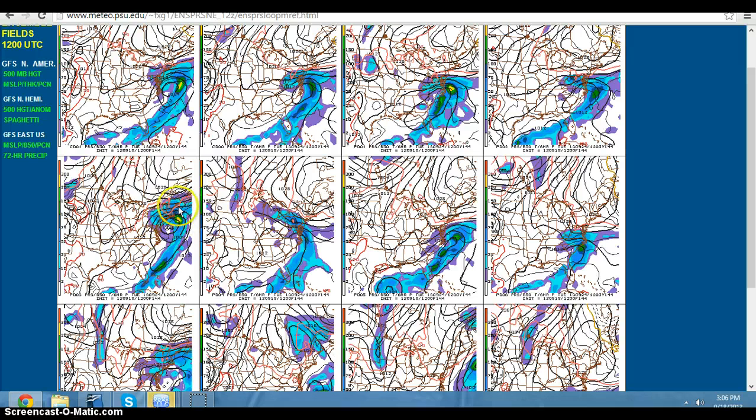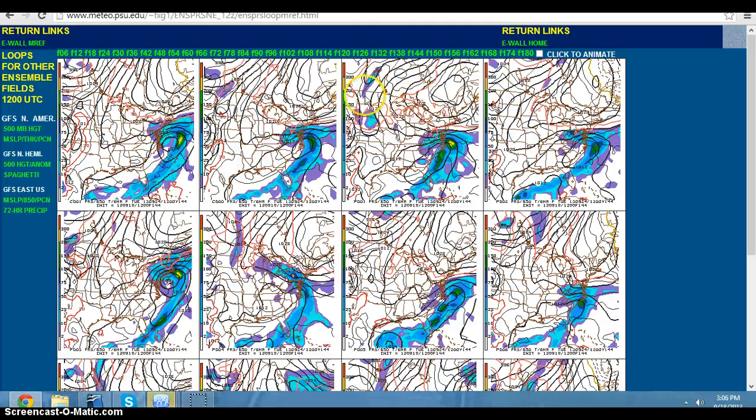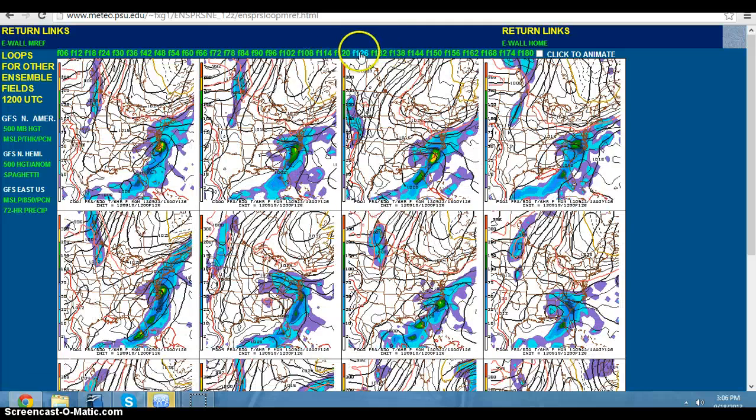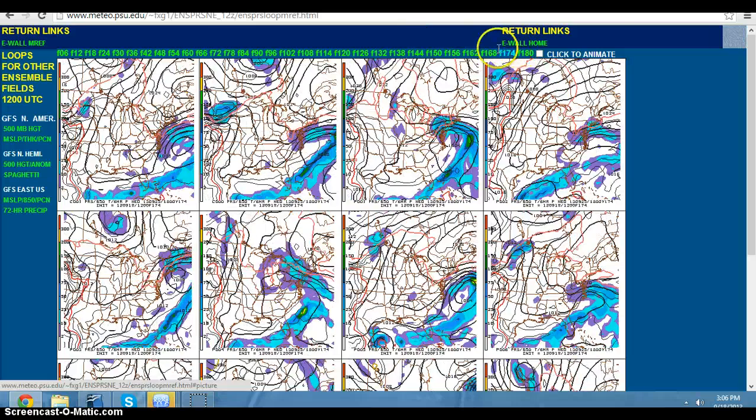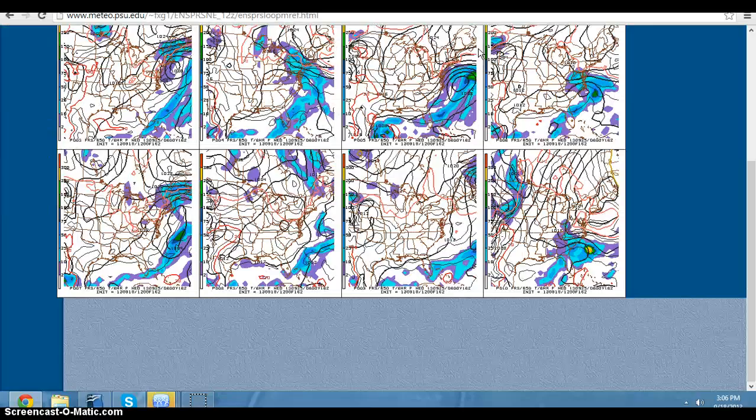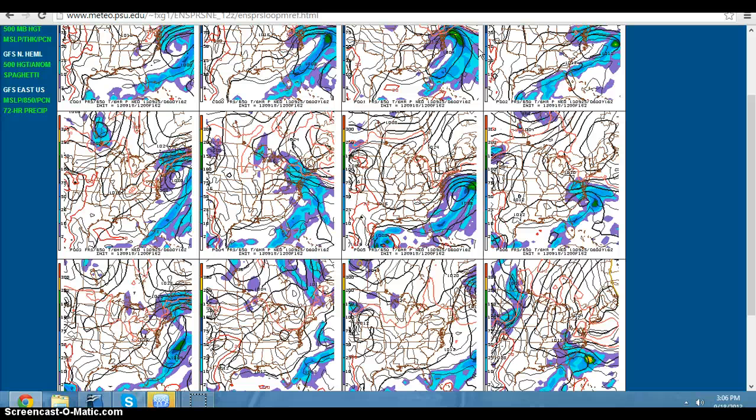That's the most impressive member. Other ones, like Virginia, they favor Virginia, which is not out of the question. It could get shoved more south and stall more south. But either way, we are definitely in the cards for a major coastal storm here.